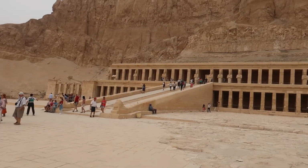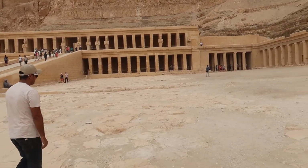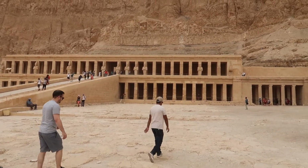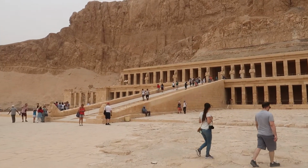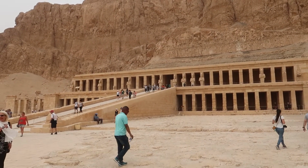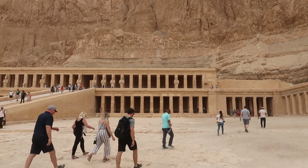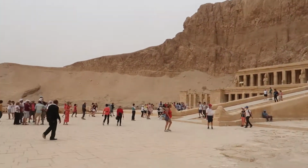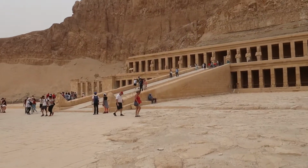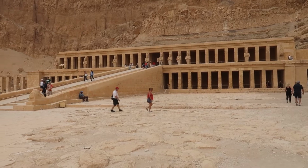Here's a closer look at the temple after the first stairway. It doesn't look impressive or gigantic from the outside, but we'll see once we go inside. But I think there are no photos or cameras allowed here, neither in the Valley of the Kings. I think both places deny cameras, but we'll find out. And there are quite a few people at this hour, but that's the risk you take by taking the bike so late in the day.